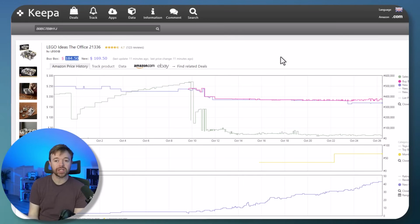Again, similar things going for it as some of the other sets we looked at. Supply is going to be a problem, and the demand is going to be there. And this set is going to be a great investment. I can see it going much higher than 185. So again, if you bought this, well done.